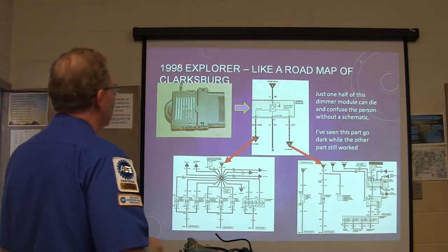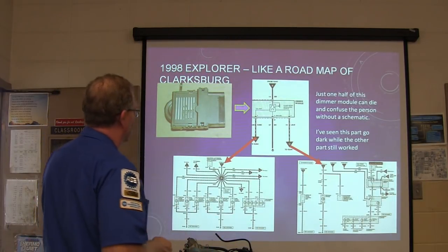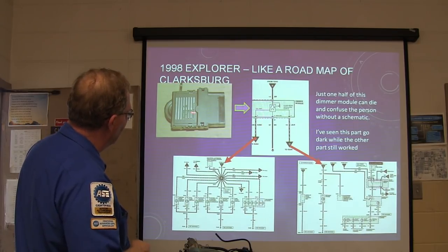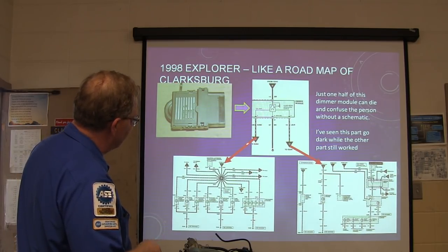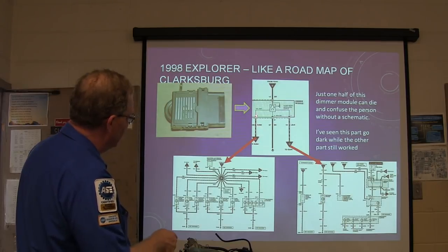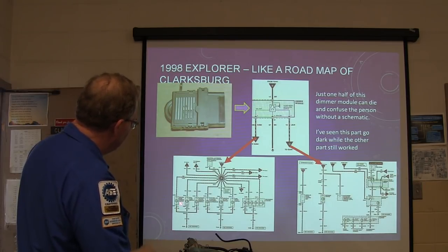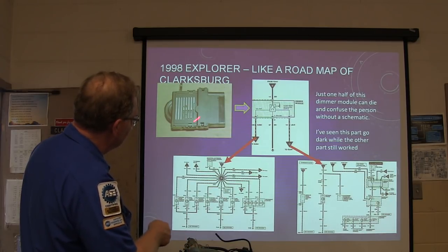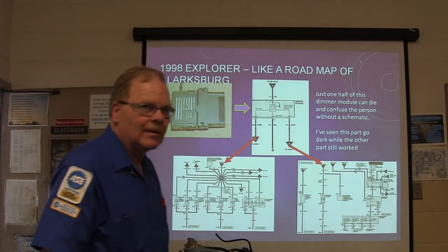All right, so anyway, a 98 Explorer, like a roadmap of Clarksburg. See that? That's something else. Now, on a 98 Explorer, that little dimmer switch is actually going to feed it out on two different wires. See, your light blue red wire goes and usually feeds all of those, but on this one here, red black wire goes to some of them. So if you can sort out these wiring schematics and you see that these lights are out, but those are working, then this little rascal here can be bad. I've actually had to replace some of them for that.